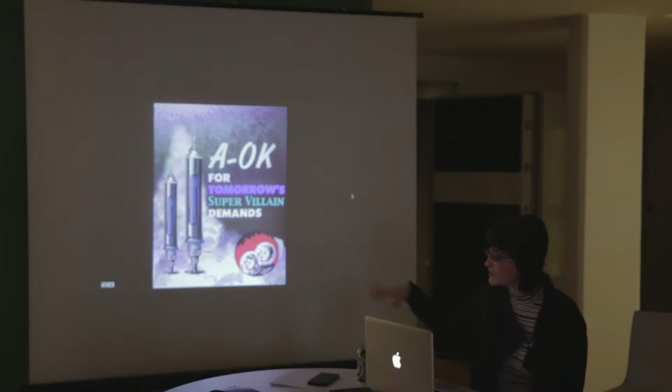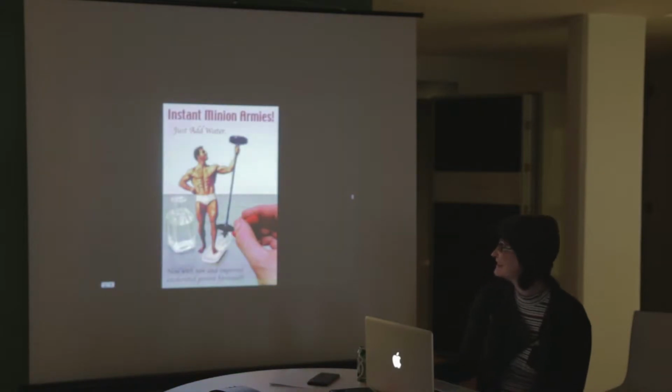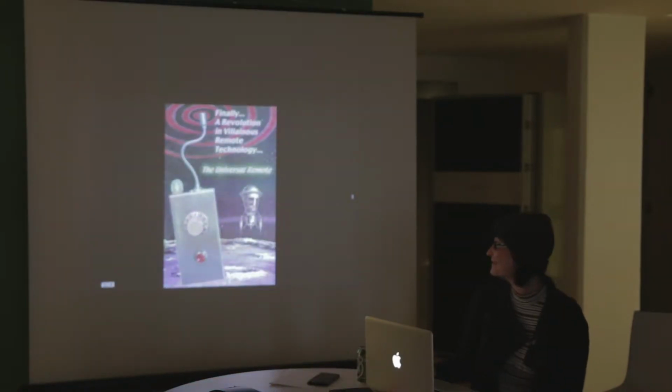This was just the universal syringe, something a supervillain has to have. Hypnotic control goggles, if thought control doesn't work. An instant minion army. Multi-purpose ray gun, super happy child. Universal remote for all of your detonation needs.